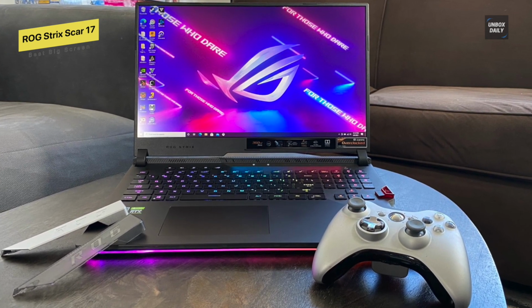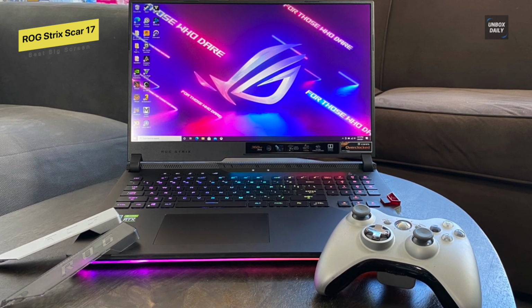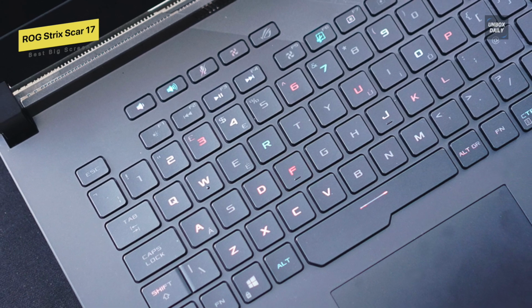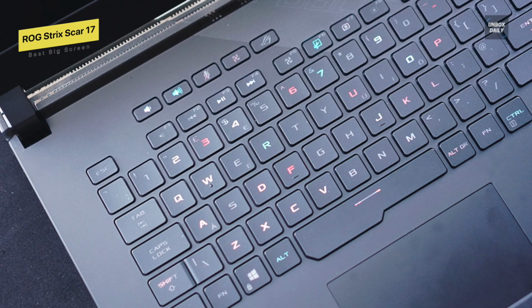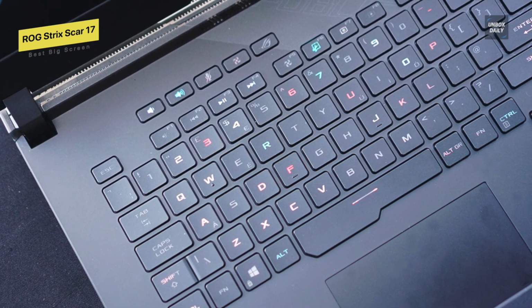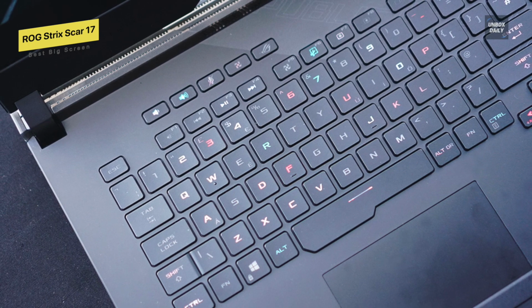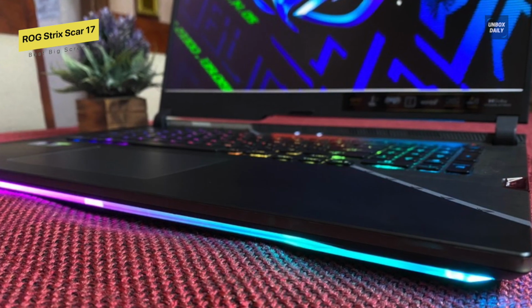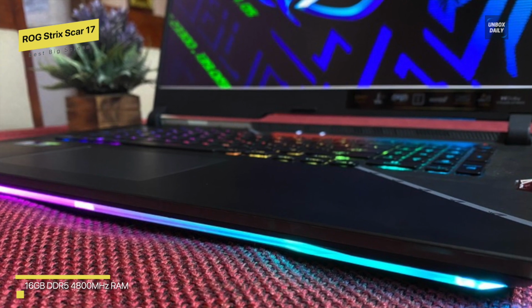The keyboard comes with chiclet-style keys, a keycap dish of 0.15mm, and an essential travel of 2.0mm. The keys are spacious enough, resulting in a tactile, refined, and premium typing experience. It comes with bleeding-edge hardware, as it comes with Intel's top-of-the-line and latest i9-12900H 12th generation Alder Lake CPU. That's clocked at 2.5 GHz and can go up to 5 GHz in turbo mode. It's a 14-core processor with 20 threads, where 6 cores are performance cores and 8 cores are efficiency cores.